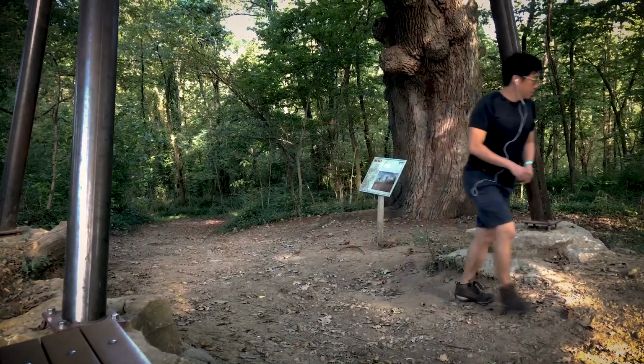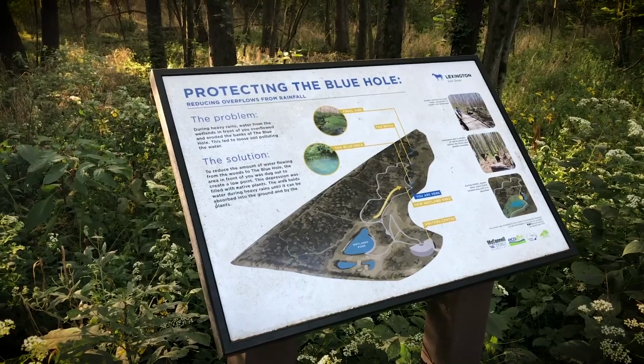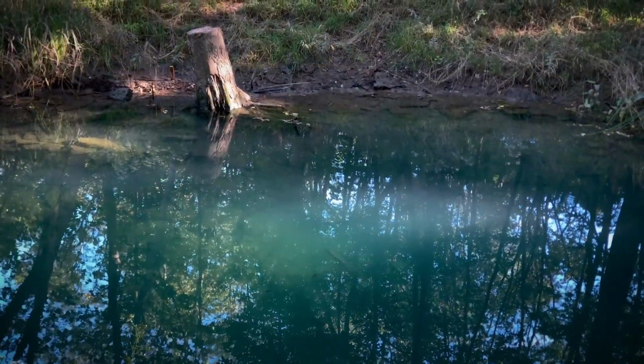There's also a project over by the Blue Hole. They were having a problem with erosion every time it rained. So they created a retention area to slow that down.